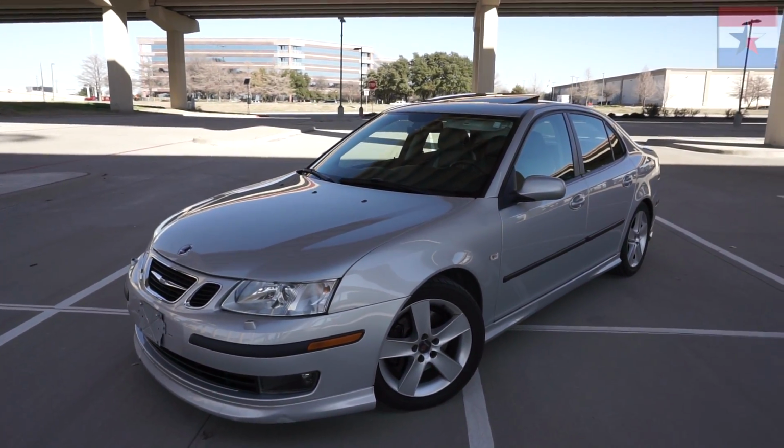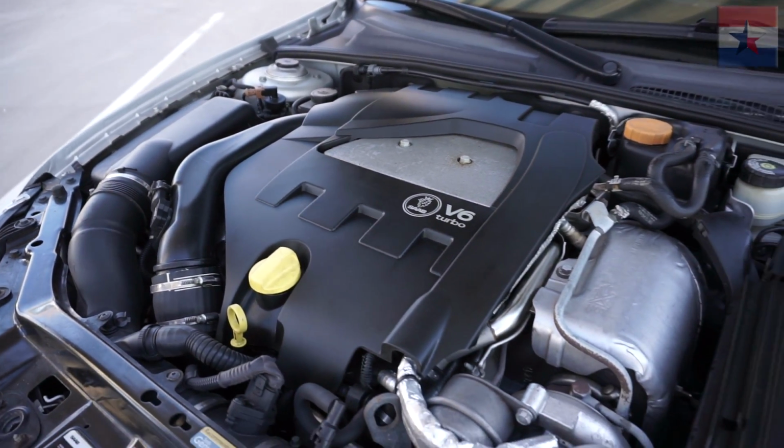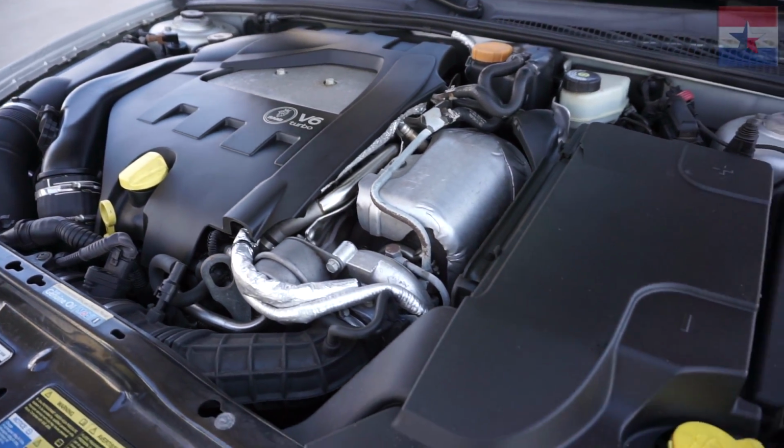Now, in 2006, something really good happened to the Saab. This is the fastest one they ever made. The previous one had a 2-liter turbo. This has a 2.8-liter turbo. That makes 250 horse and 258 pound-feet of torque.